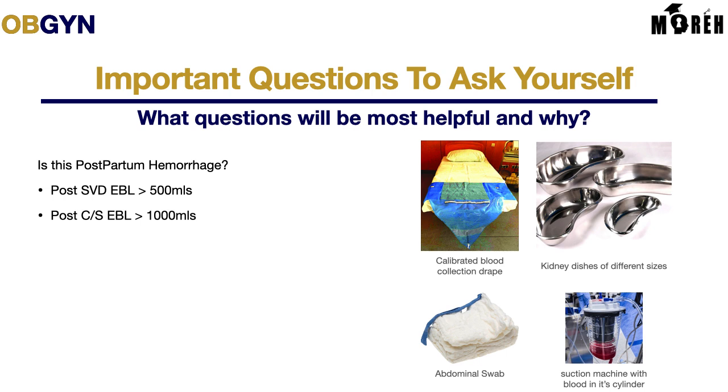Another way is, apart from the visual, in combination with the blood which is on the gowns, the blood which is on the table, the blood which is on the floor. You can also look at the blood which is in the suction machine cylinder. It has specific numbers, and so it will be able to tell you whether it's 100 mils, 500 mils, plus or minus the presence of liquor during the operation, or the presence of liquor in the cylinder.